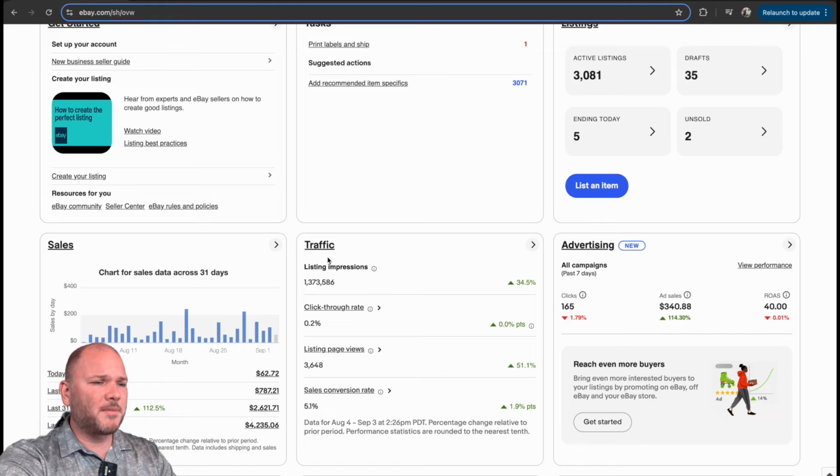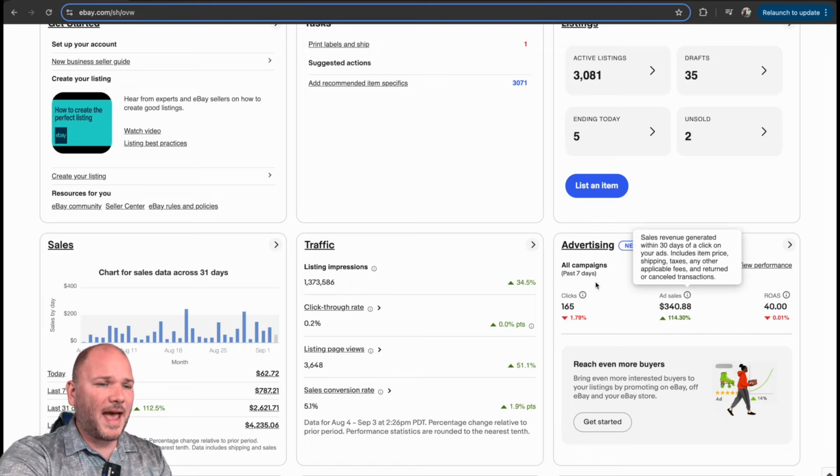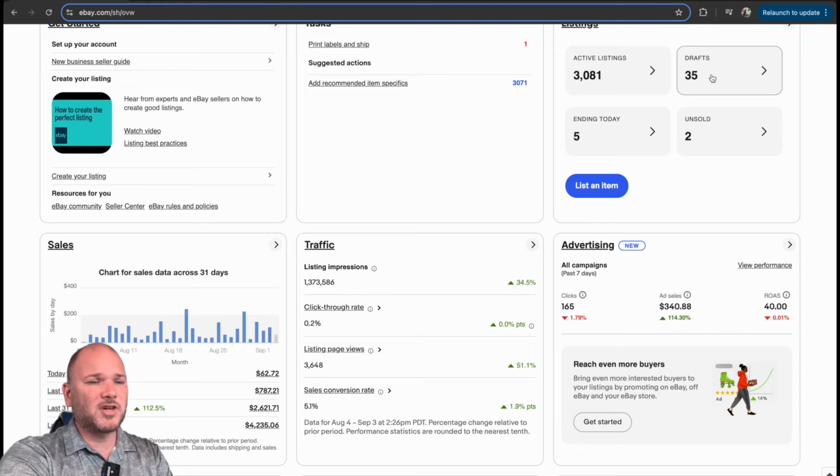You can see all of the numbers, the listing impressions, the click-through rate, the listing page views, and the sales conversion rate, 5.1%, have all gone up. You can see ad sales, advertising. We have 35 drafts right now, which I'm getting ready to go make 20 of those live. I'll keep 15 for tonight and tomorrow as Kate gets more up tomorrow.